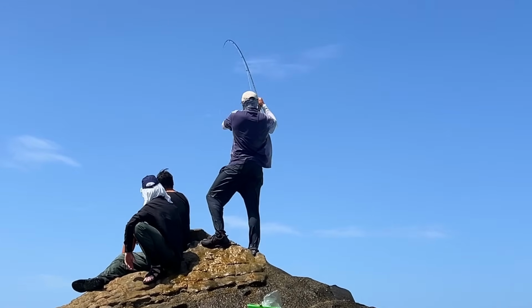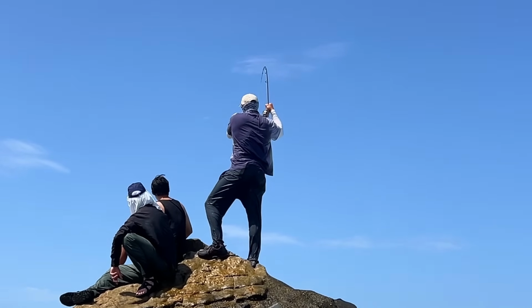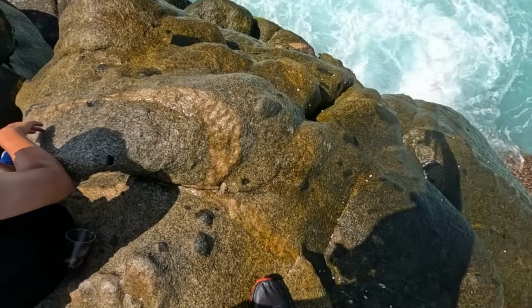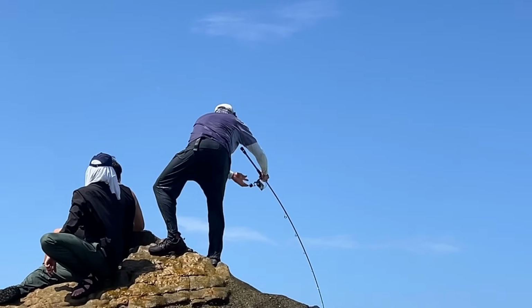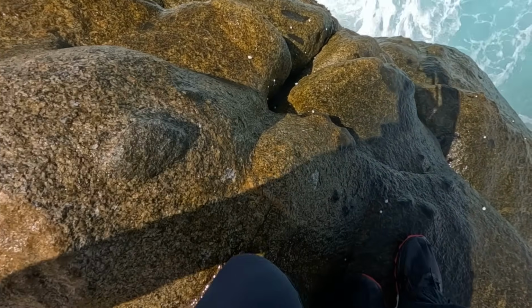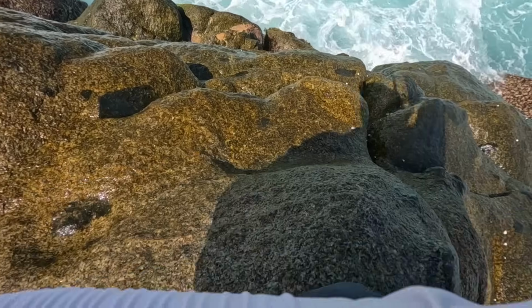Holy shit, guys, look at this one. Big boy. A big hogfish. Fucking huge, guys.